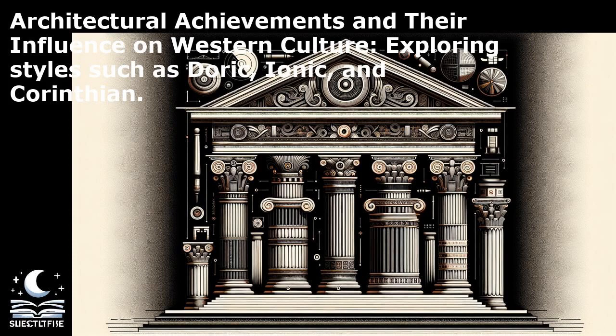The legacy of ancient Greek and Roman architecture can be seen in the design of government buildings, museums, and public spaces around the world. The architectural principles of proportion, harmony, and balance that originated in ancient Greece and Rome continue to inform modern architectural practice and design aesthetics. By studying and appreciating the architectural achievements of the ancient Greeks and Romans, we gain a deeper understanding of the foundations of Western architectural heritage and the enduring influence of classical design.